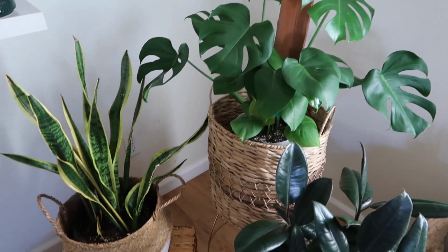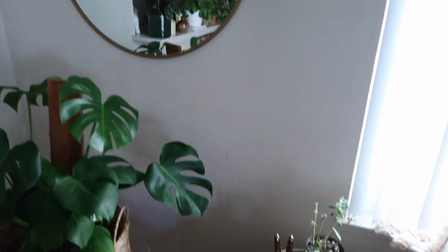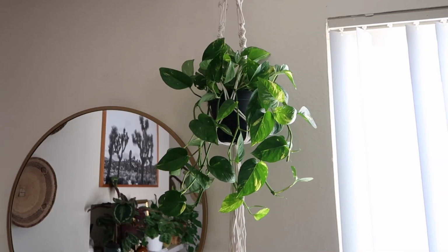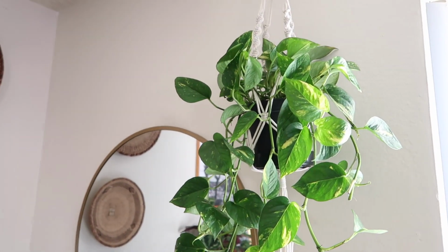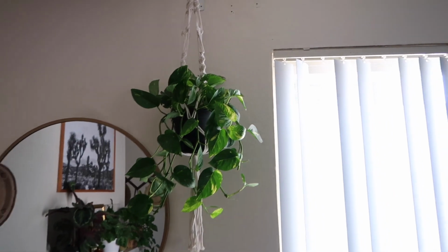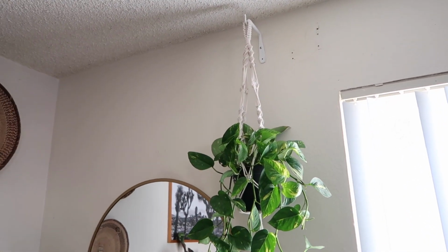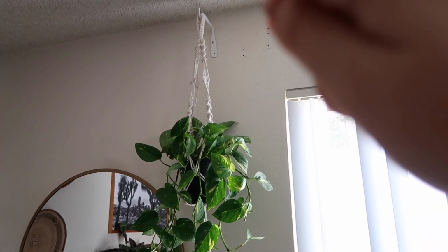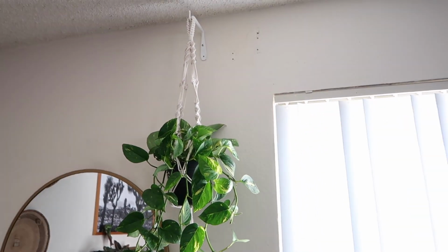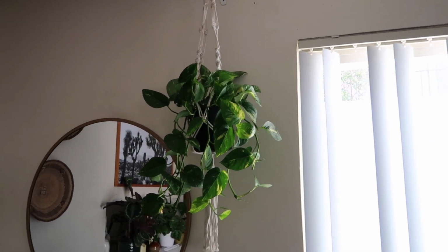So these are all the plants that I have in this area, which are mainly on the floor. And then on the top I have this pothos. It's so beautiful. It just looks really pretty up there, and I just have it hanging in the thing that is for the plants. I do need to cover those holes right there. I used to have a curtain right here, but I removed it because that way I get more light in.